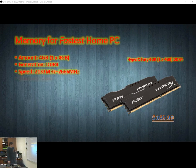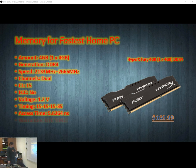And then this is for the higher end home PC. This is a RAM we chose. So for home PC, recommended is 4 gigabytes. So I have a HyperX Fury 4 gigabyte, one stick of it. The generation of it is DDR4. Its speed is 2,133 megahertz to 2,666. It is dual channel. Its CAS latency is 15. It is not ECC. Its voltage is 1.2 volts. Timing is 15:15:15:35. Access time is 5.62 nanoseconds, and you have a lifetime warranty with it as well.